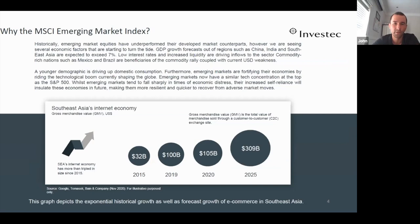So maybe to take a few minutes here to look at some fundamental indicators. This graph over here shows the Southeast Asia internet economy, which is basically people using the internet to buy goods. And we think this is a strong indicator for a young demographic who are happy to spend money, are happy to use the internet and pump the economy forward. What this graph shows here is that the value of this economy tripled from 2015 to 2020. And it also shows that it's forecast to triple again in the next 5 years. And we think this is a fundamental indicator to why EM economies are going to pump going forward.